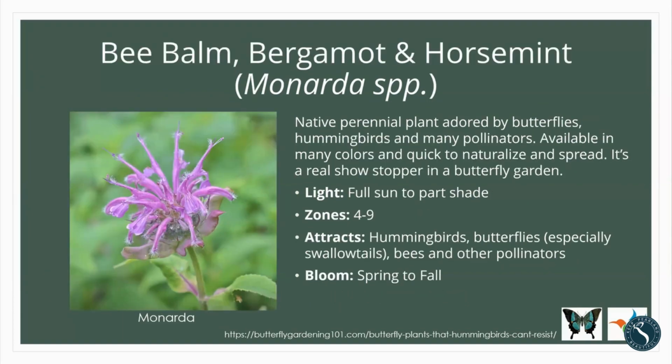The bee balm, bergamot, and horse mint. So I love these little flowers on this. This is a native perennial plant adored by butterflies, hummingbirds, and many pollinators. Available in many colors and quick to naturalize and spread. It's a real showstopper in a butterfly garden. It's full sun to part shade, zones 4 to 9, and it blooms spring to fall.